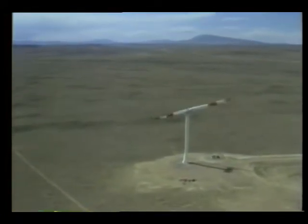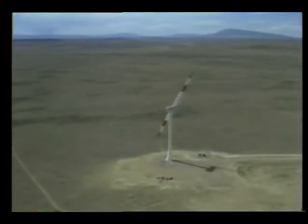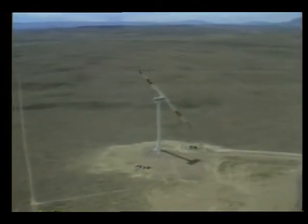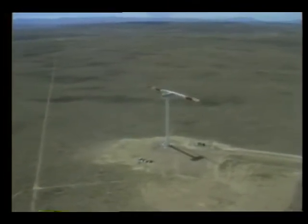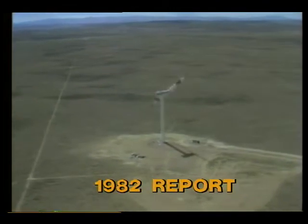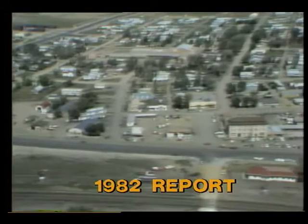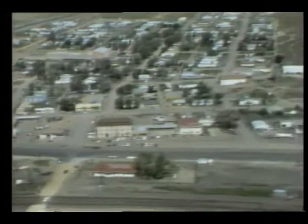The second unit, constructed by the Boeing Engineering and Construction Company, is powered by a rotor 300 feet in diameter and can produce 2.5 megawatts of electricity. When operating together, the pair of wind turbines will provide enough energy to meet the needs of 3,000 homes in the Rocky Mountain area. Three other 300-foot wind turbines were erected and successfully tested in the state of Washington.